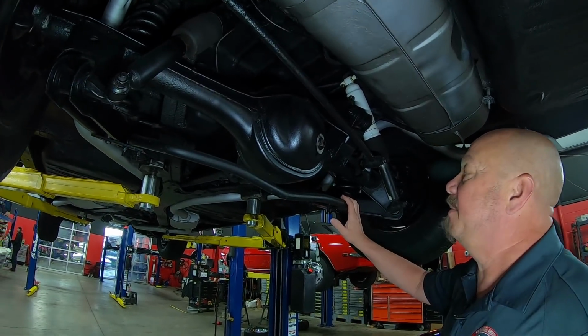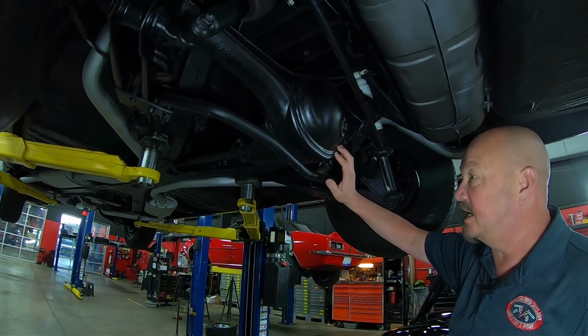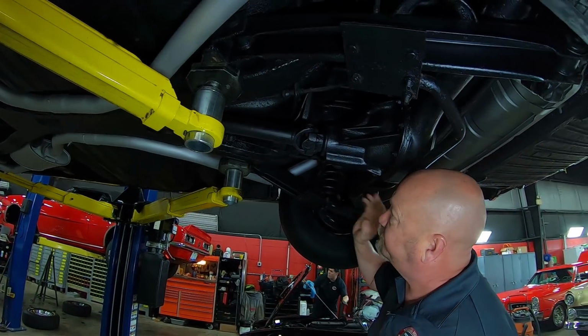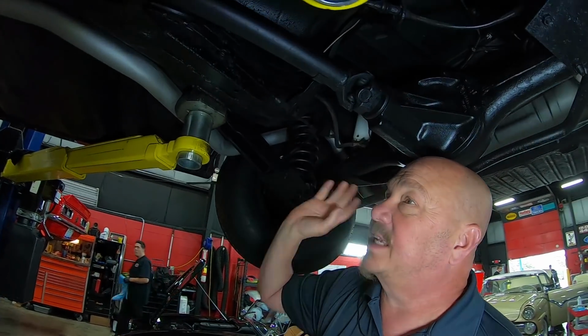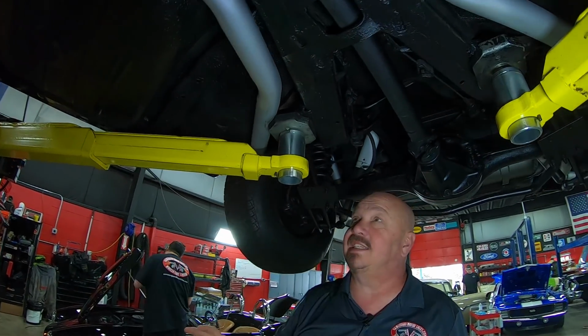It does have a sway bar. We got right around a 336 gear in here. It is Posi. It does have the P on the rear end housing here. That's pretty rare. It's got the X frame in here. Everything under here is nice and solid.